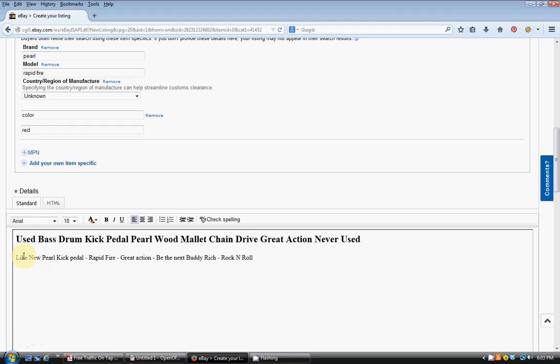Again, if you have an issue with the pedal, say the pedal sticks on the fourth beat. Doesn't happen, but if you have an issue, put it in there. Let them know what it is. People don't mind. Again, they're coming to eBay for deals. They sometimes expect to see issues with the items that are listed.